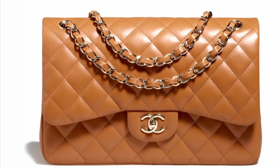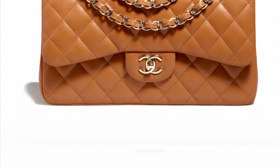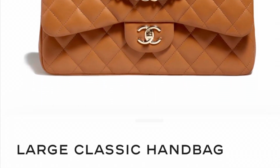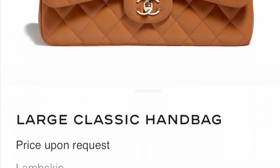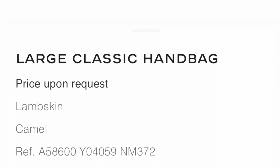This is the highly sought after camel color in the Spring Summer collection, though I think this is from 23P and not 23S. Though it must have arrived pretty late in the collection because I didn't see it earlier in the store.